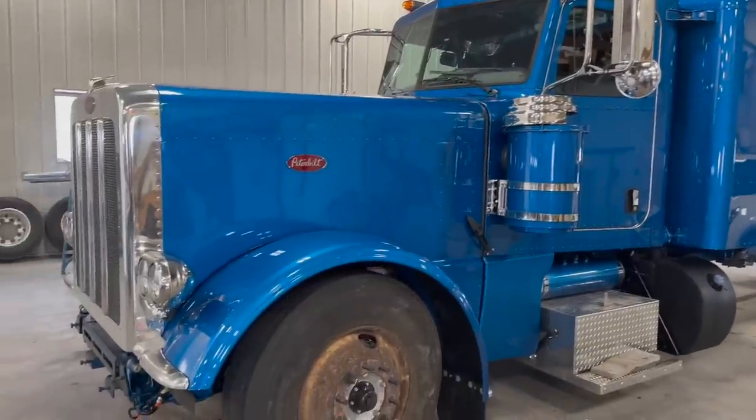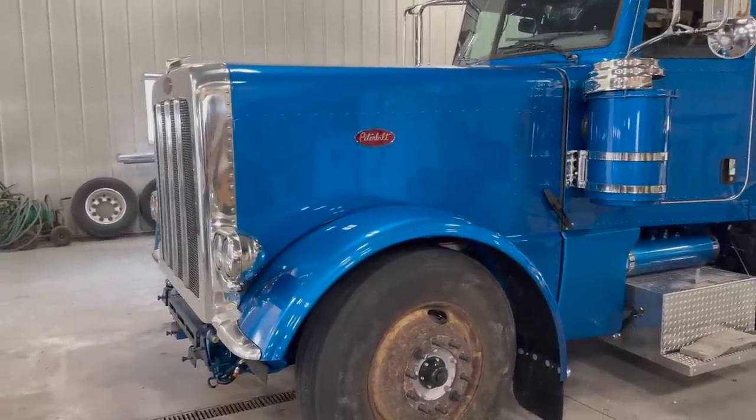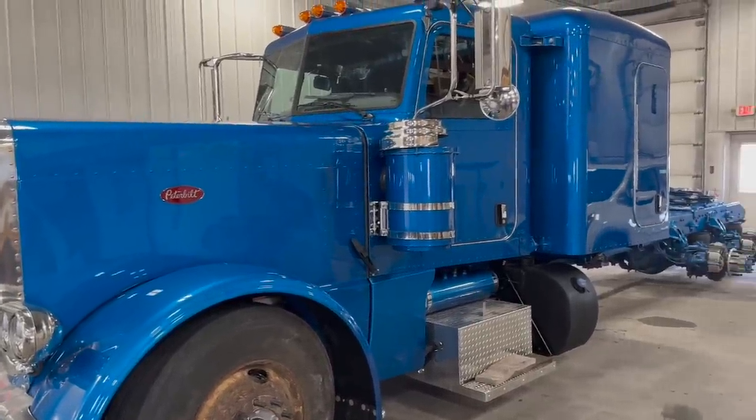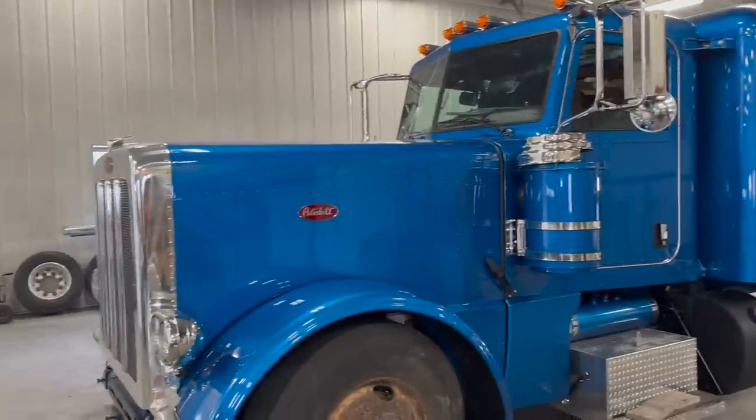So we swapped the double round headlights. We've got a different grille and screen going on it. Yeah, the old school painted cans. We're gonna put the Dynaflex OG exhaust on it, just to give it that old school feel.